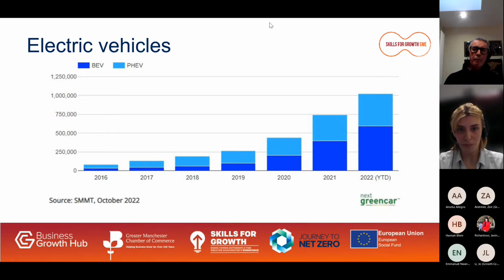So I'm just going to move on to talk about the difference between electric vehicles and plug-in hybrids, because I'm sure both terms are used a lot, but they're not interchangeable.